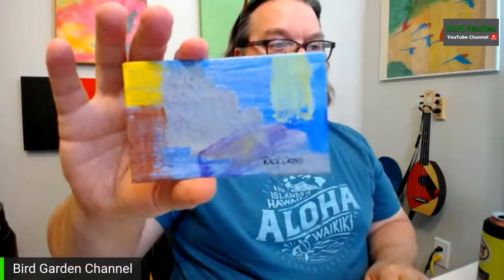I've got some art today. Matter of fact, we're going to talk a little bit about art. This one is Galactic. It's an acrylic canvas.